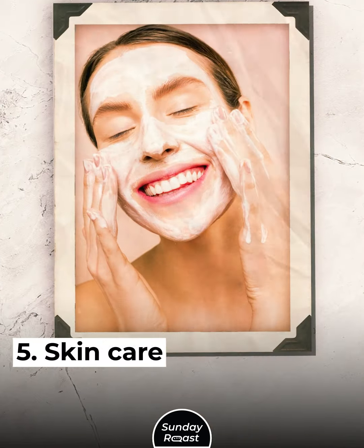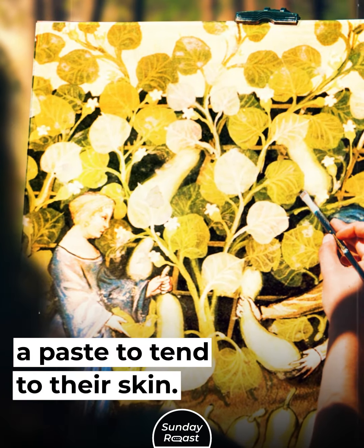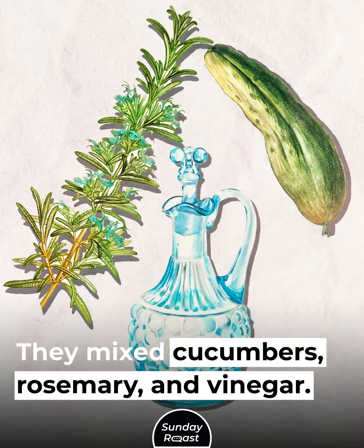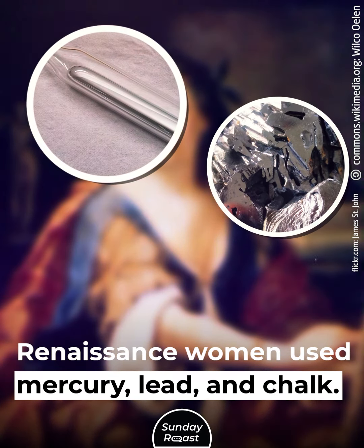5. Skincare. Women in the 12th century made a paste to tend to their skin. They mixed cucumbers, rosemary, and vinegar. Renaissance women used mercury, lead, and chalk.